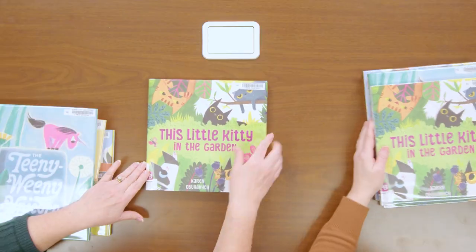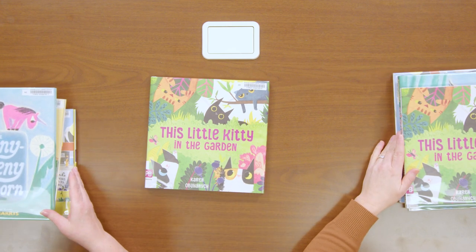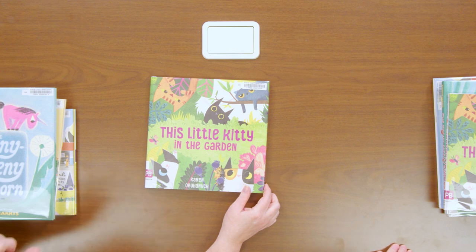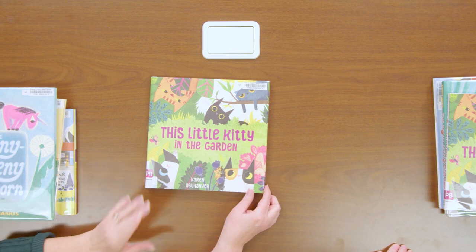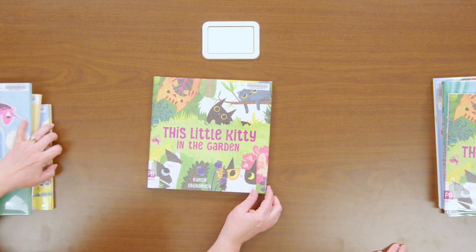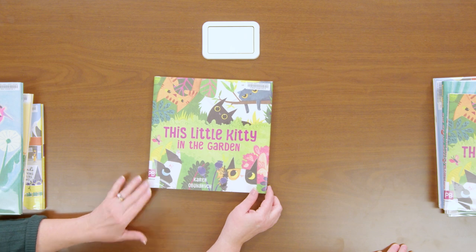It's This Little Kitty in the Garden. I'm going to put this down here so you can actually see it. This one is just a super cute one. It's by Karen Unovich, I think it is. I was practicing that. I'm sorry if I butchered the name. My apologies. But this is an adorable book that I think a lot of preschoolers will like.